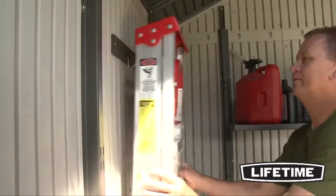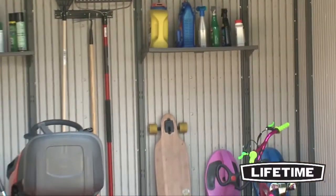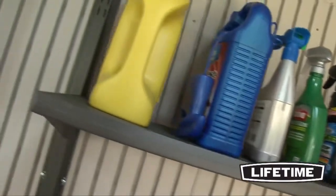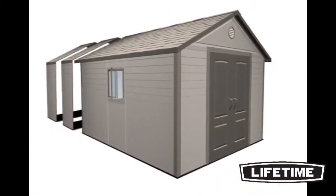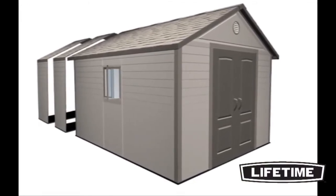Shelves can be placed wherever you like, including the trusses for overhead storage. With a variety of options available, you can customize them to fit your needs. The Lifetime Storage Building has additional shelves and accessories available for purchase. Extension kits are also available in 2.5 foot increments to lengthen the shed to your own custom desired length.